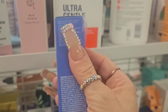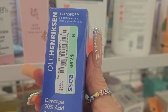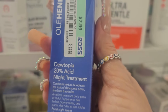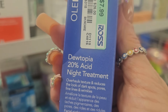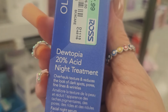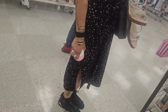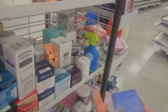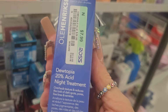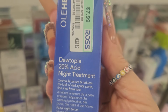They also have Ole Henderson. This is a Dutopia 20% acid night treatment for only $7.99, which is a very, very good product. You could pause there, this lady was talking to me. So I had to step out of what I was reviewing, but this is a good product, with very good skin benefits.